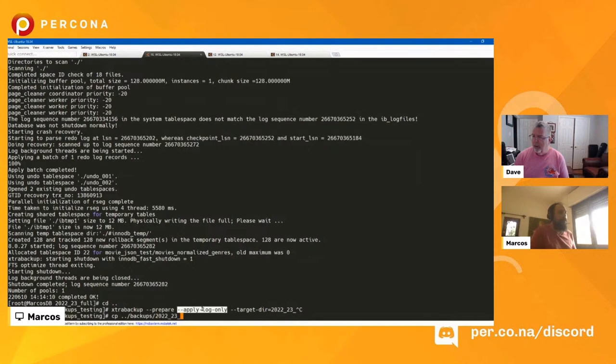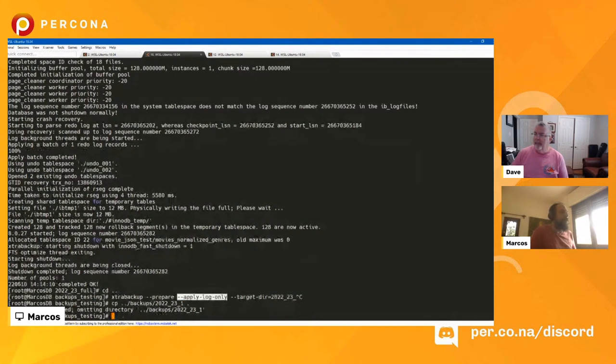Backups. Actually, you don't have to copy anything. You can actually do this. For the incremental, you have to decompress first, but yeah, decompress. Target here, perhaps.